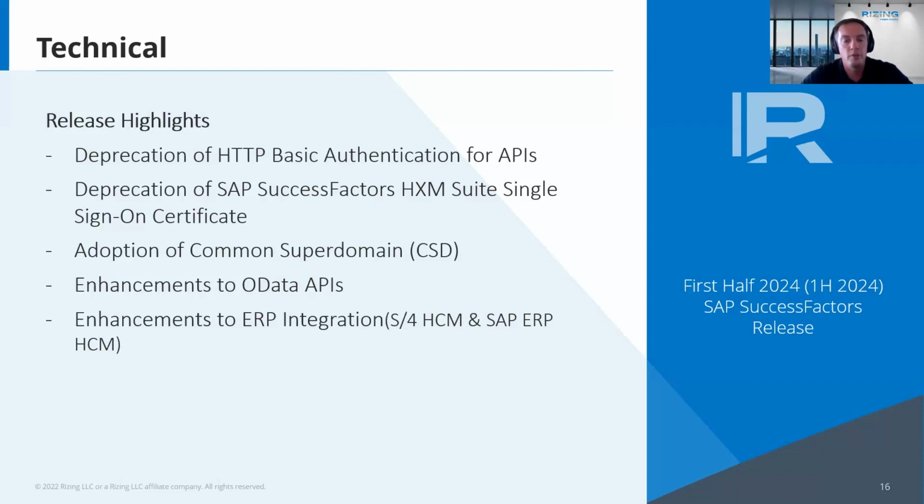The next one hasn't been called out in this H1 2024 What's New Viewer, but it is going to be significant if customers are not doing anything, and it's the adoption of the common superdomain for SAP SuccessFactors Suite and also identity authentication tenants. As you probably know and have heard about in the past, major web browsers are planning or have planned to discontinue third-party cookie support. Google Chrome, Microsoft Edge, and the likes of those are those major web browsers, and most customers are using those browsers to access SuccessFactors.